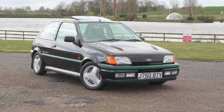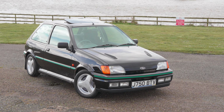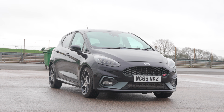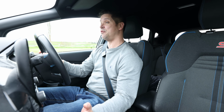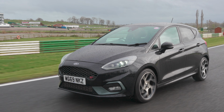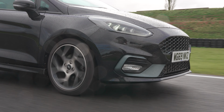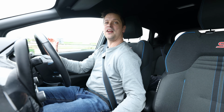So how does it compare to the RS Turbo? Well, objectively, it's better. The thing with the ST is that it became a class leader rather than another hot hatch. The ST, in Mark 7 and Mark 8 guise, really pushed the Fiesta to the top of the tree. It has very few rivals nowadays, and despite being discontinued last year, it's kind of the last bastion of an original sort of analog hot hatch with a manual gearbox, not a hyper hatch, not four-wheel drive, two-wheel drive. They just don't make cars like this anymore, and this is kind of the last hurrah.